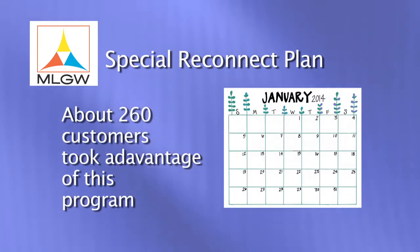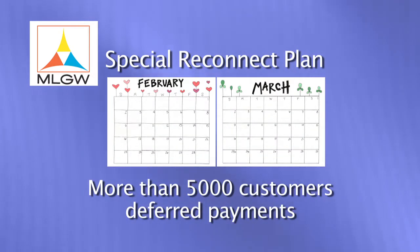Approximately 260 customers took advantage of MLGW's special Reconnect program in late January, while more than 5,000 customers were able to defer their payments during February and March.